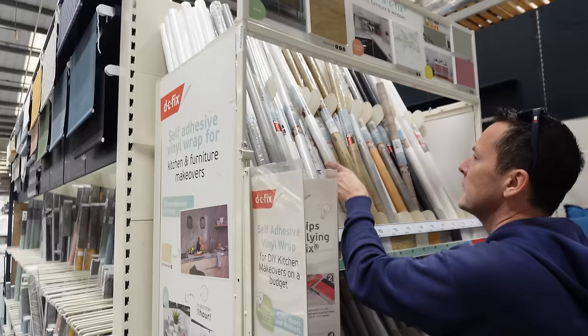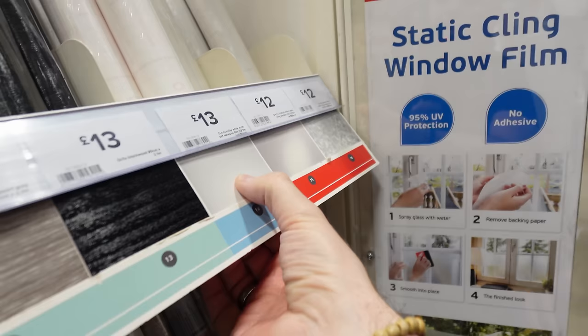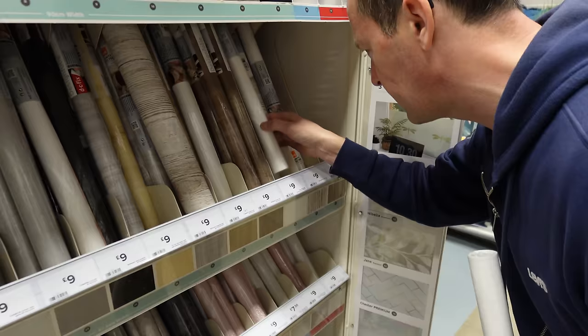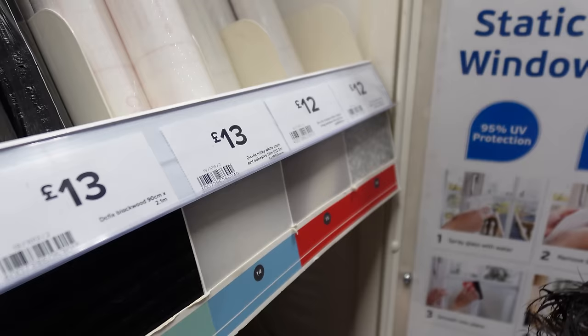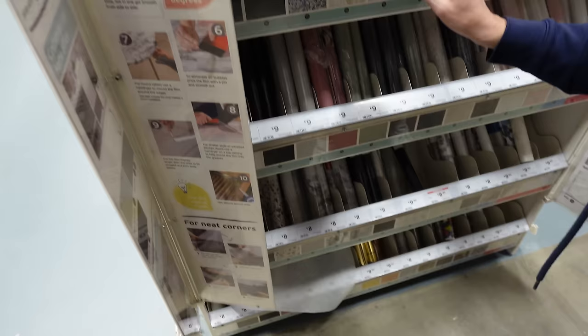DC Fix, is that it? No. What's this one here? Wait a minute, I think it's this one. That's patterned. We want milky. I think it's that one. Milky white matte. It's not £9 either. £13. Oh, that's £9. Right, it's the DC Fix frosted effect static cling window film. But it's none of them. We just need to get the right size. Is this too big or something? Too long and short.